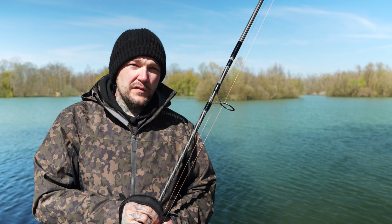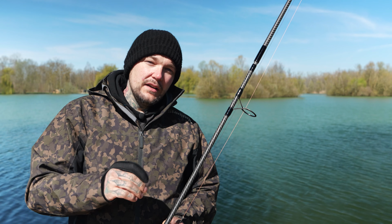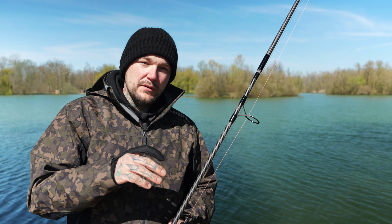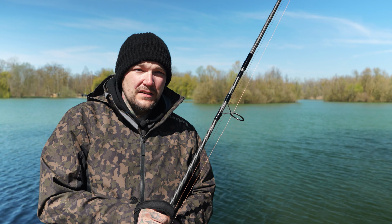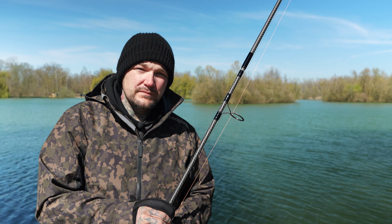Now I finally found a spot where it's changing from gravel to clay and mud, and I want to place my rod in that area because the fish are going to patrol there looking for natural food. That's one of the spots the natural food will be, and the fish know that. So let's wrap the rod, check the distance and get the rod out.